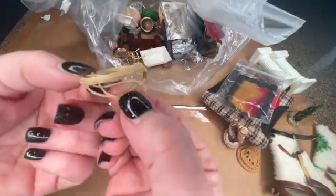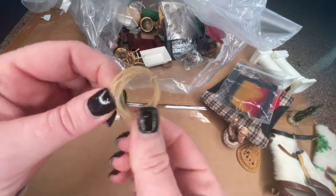Here we have some rope, some cowboy rope. Could easily be put on one of those saddles.